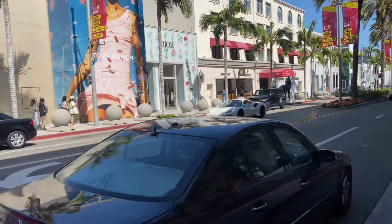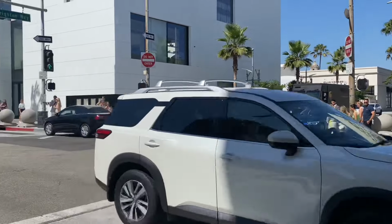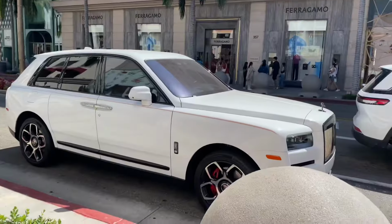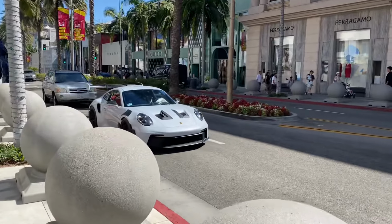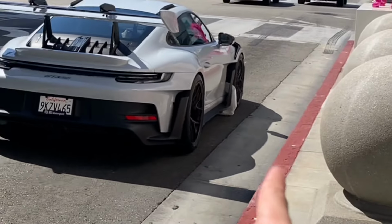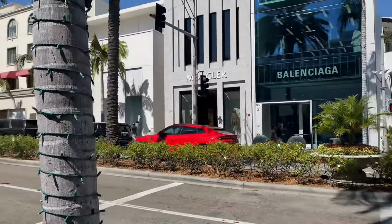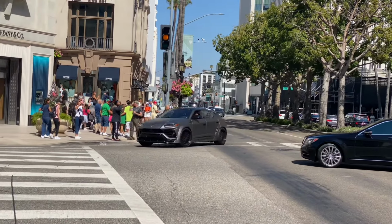Got a Ferrari driving right now, a 488. Not too sure if it's a Pista. And if it is, it has no stripes. Look at that. Yeah, it is a Pista, damn. We actually have a sick double car situation, a Cullinan in here, and a 992 GT3 RS without the Weissach package. And look at the plastic, what? Red Urus driving. Damn, I think that Urus is wide body. Yeah, it is, look at it.